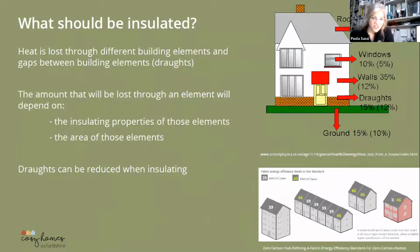Obviously, the question is, if you can't do the whole building, what should you do? Again, this is based on averages, the image on the right, which says the roof loses 25% of the energy, and in brackets, it says if you insulate it, you'll only be losing 8% of your energy through the roof. Obviously, that's just an average.